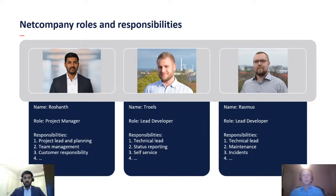Then we have some of the more experienced technical people, which is Troels and Rasmus. They are both lead developers from the APS business, which is mainly responsible for the maintenance work that we do in Netcompany, and they have a lot of different technical responsibilities, such as being a technical lead in terms of quality check, quality assurance, and all the work that we do, making sure that we are aligned on the maintenance work that we need to do together with AO. AO is what we call AO Johansson, and incidents and so on.